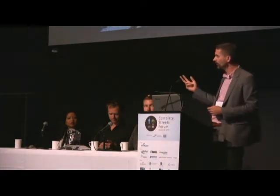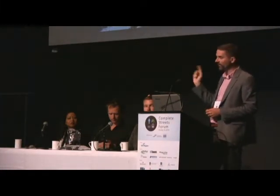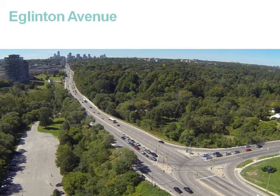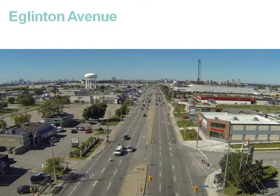It extends literally the entire breadth of the city, 12 wards, every single one of the pre-amalgamation municipalities. And it includes everything from fully naturalized ravines with extensive woodlots to hyper-urbanized areas. You can see Yonge and Eglinton in the corner where I think you're getting 50, 60-story development applications. It also includes large extents of post-war industrial suburbs.